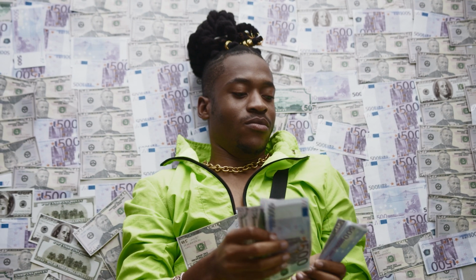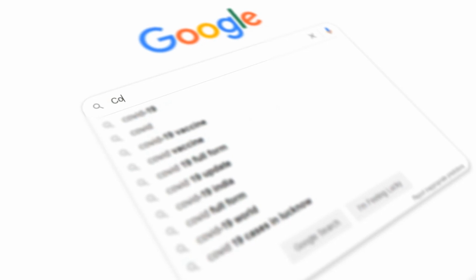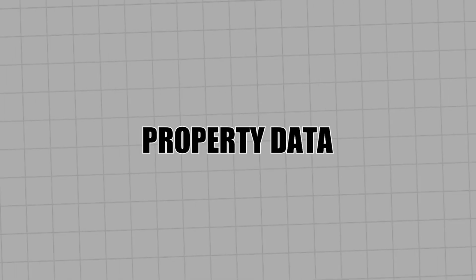Number 6, utilize property investment softwares, whatever that may be for you. I like to use Property Data. Property Data is good. By the way, I'm not making any money from the website I've just shared with you. It's purely just to give back to you so you can use these platforms to help you with your investment journey. So Property Data is good.